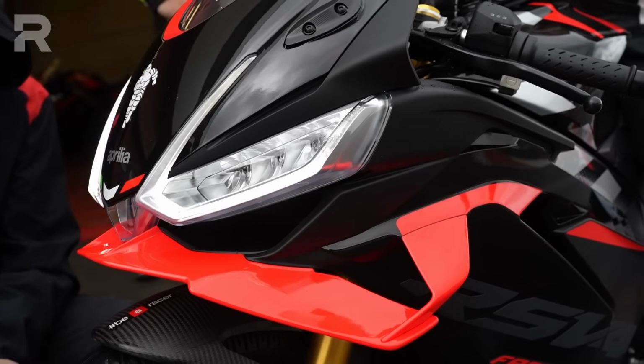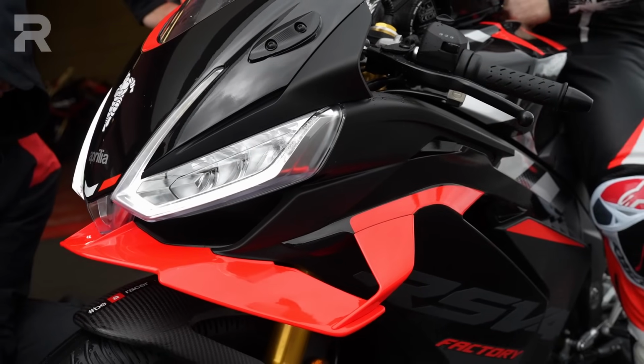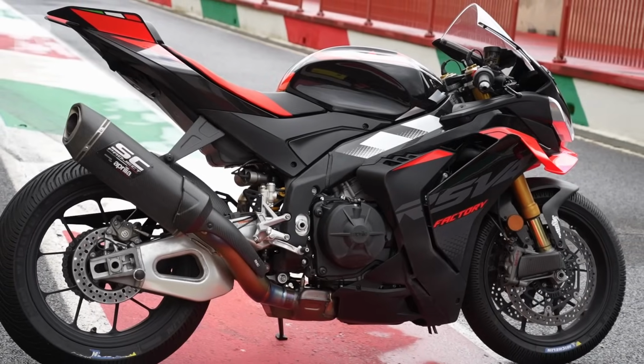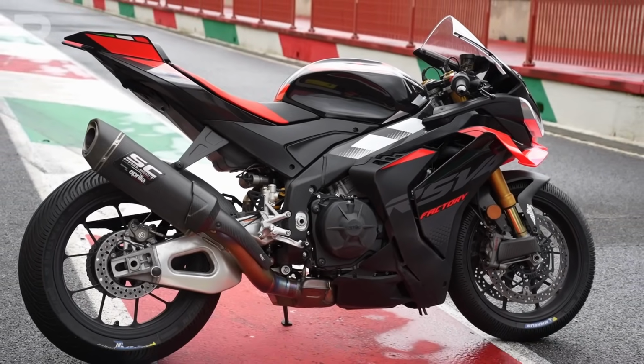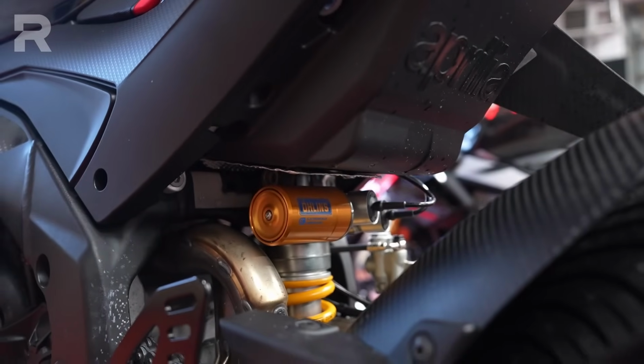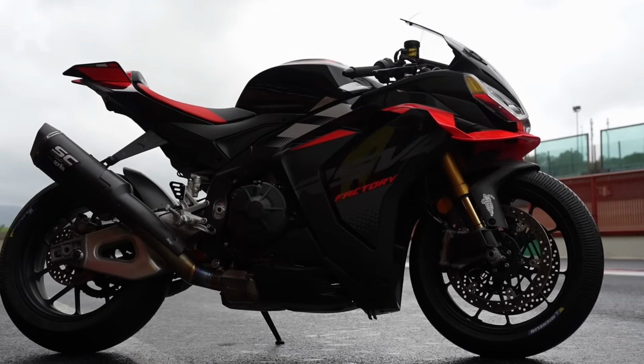The offset of the new steering plate, which is much lighter, increases by 2 millimeters and the trail decreases slightly. Everything else is confirmed. The swing arm with the lower stiffening truss and the suspensions, which on the factory model are the Öhlins Smart EC 2.0. Aprilia has therefore remained faithful to what was previously installed.